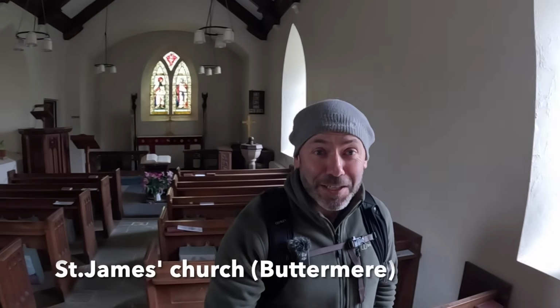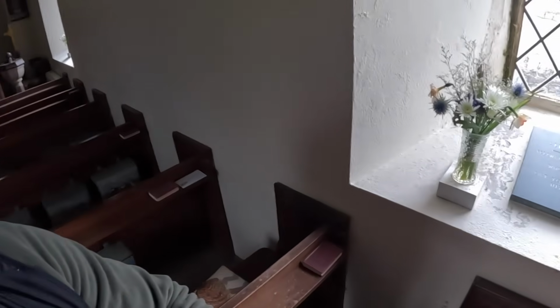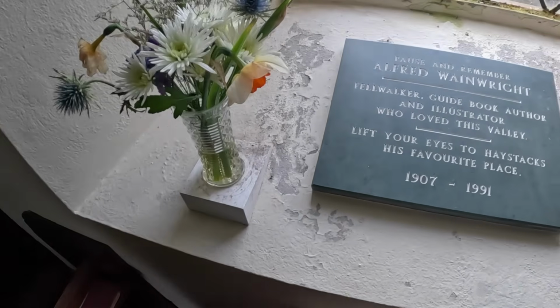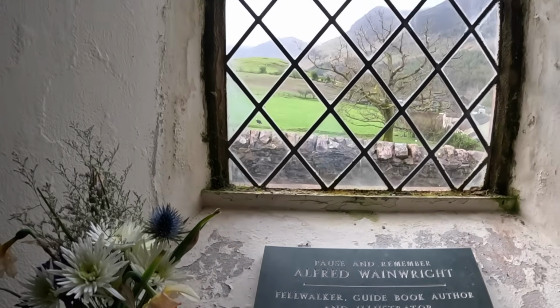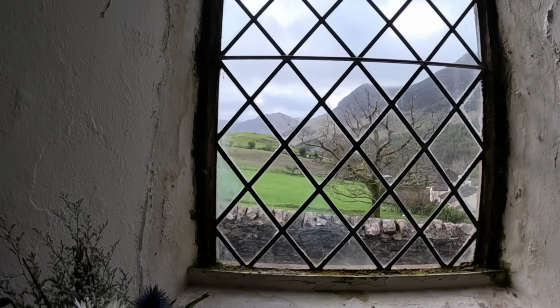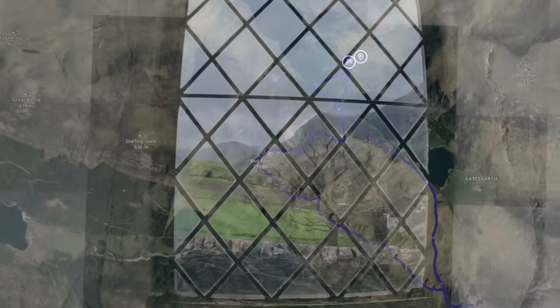It's Sunday, so I'm in church, and the reason we're here is to have a look at the final resting place of Alfred Wainwright, and it's Haystacks, and it is just through the window there. Right, let's check it out on the map.